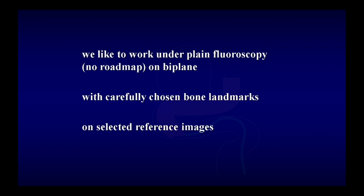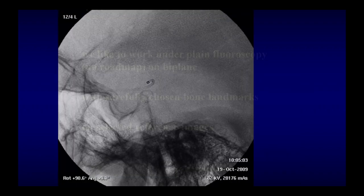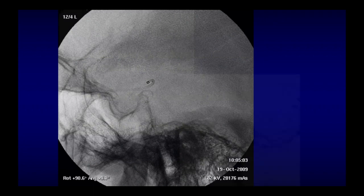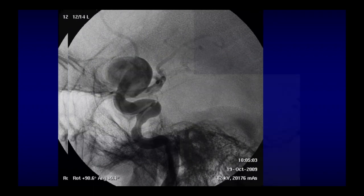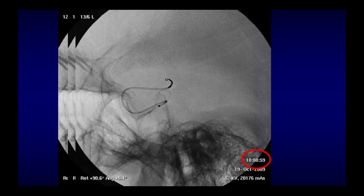We usually want to work under plane fluoroscopy in order to see the stent very well. We don't use the roadmap. So you look at the bone, and you see, I want it to open here compared to the anterior clinoid, posterior clinoid, whatever. In this case, we look at the posterior clinoid and we say we want it to start from there, because this is where I want the flow diverter to start.